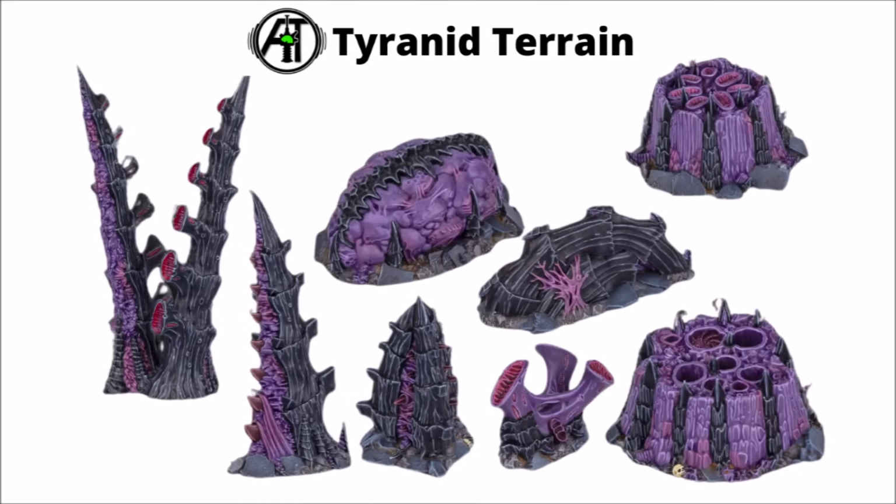Otherwise, the third kit in the box is the Tyranids terrain. Quite nice to see some faction-specific terrain here. They've got some nice spore chimneys, a brood nest, and some big gestation sacks. I feel like given the popularity of Tyranids out there in 10th edition, there's a good chance that a fair few people want to get their hands on this one.